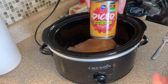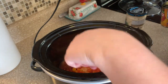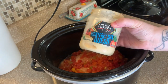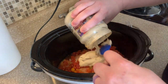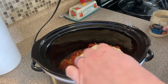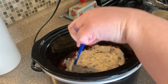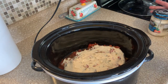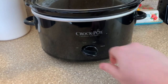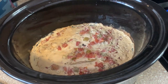And so then we're just going to add in one can of the Kroger brand Rotel. And then we're going to go in with some queso. I just used what I had left in the fridge so I could kind of use it up. But that Monterey Jack queso was really good for this dish. So I think it called for like 3/4 of a cup of queso. I didn't have that much, but it still turned out really good. And then you just set it on low or high depending on the time limit you have and let it cook all day. Here's what it looks like when it is finished.